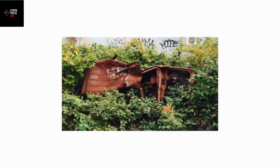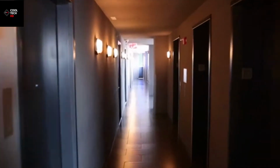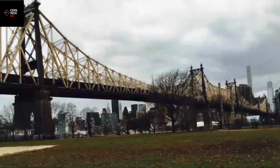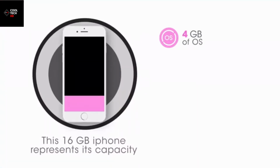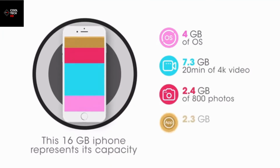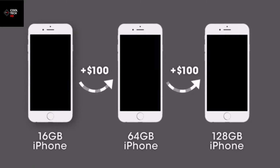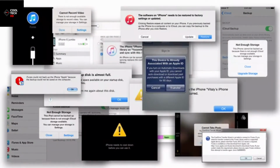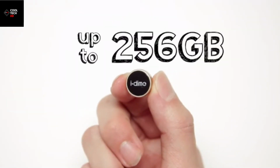My name is Steve, and I am a travel blogger. When I travel, I like to keep things light and use my iPhone to capture moments. And this is the last thing I want to see. With videos, music, applications, and games, things add up quickly, and unfortunately, storage costs money. That's not all. I have to sort out the contents, use iTunes to backup, sit for hours and hope it doesn't stop. I.Dime is a simple solution that adds extra storage to my phone.